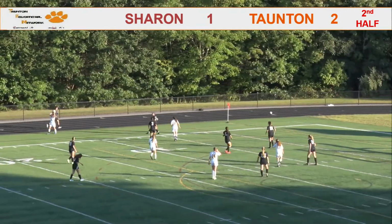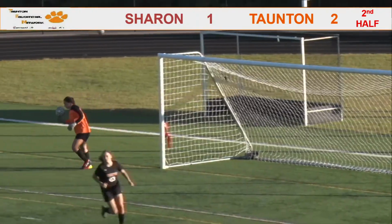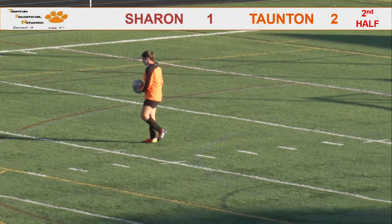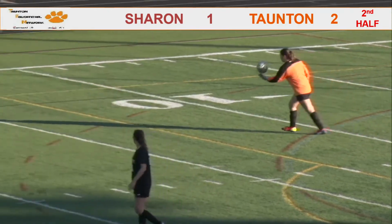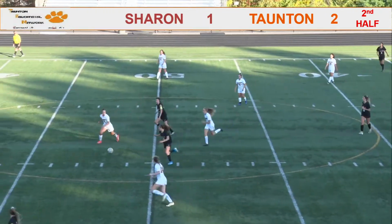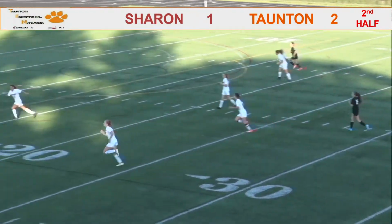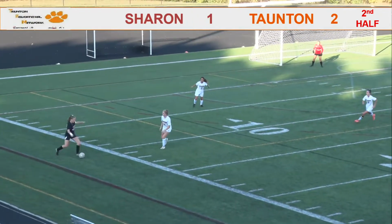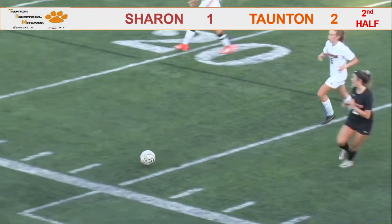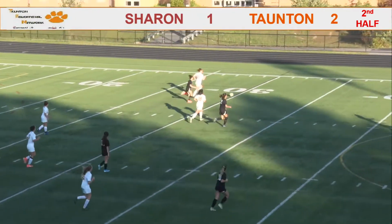Taunton Tigers really need to get this ball away from their goal. Sharon Eagles are really pushing for it. Good catch by the Taunton Tigers goalkeeper. Number 10 getting some really good control of the ball. Pass over to number 3. Sharon Eagles get control of the ball.